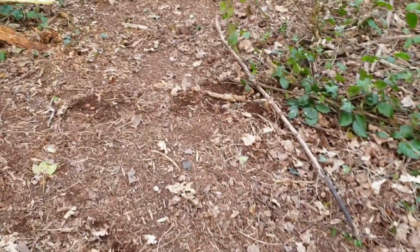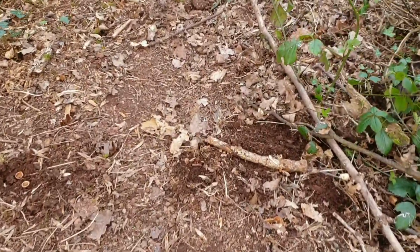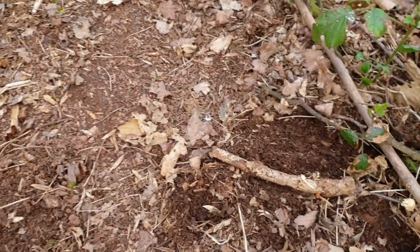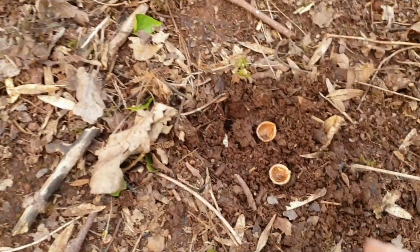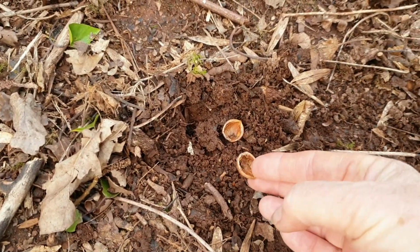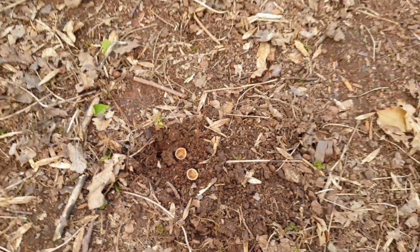So there's some more fresh digging here. Again, it could be something else. I mean, for example, here's a nut that's been chewed by a squirrel, and it could be a squirrel's just been digging up his nuts from last autumn.